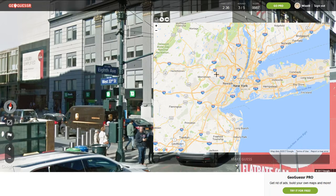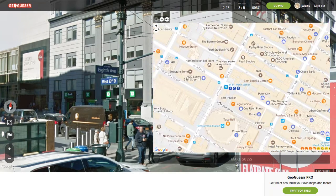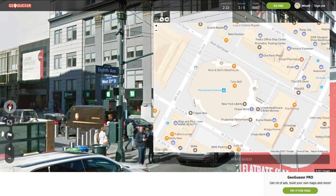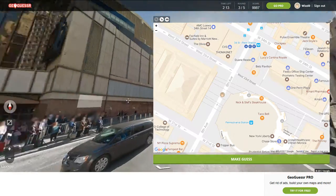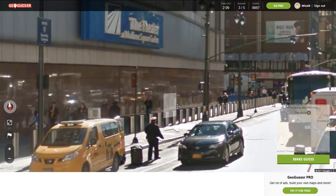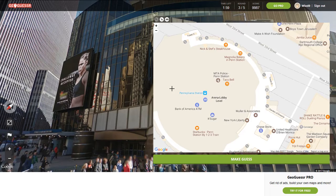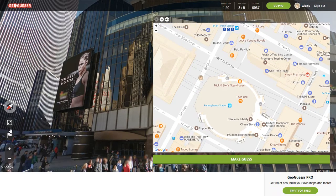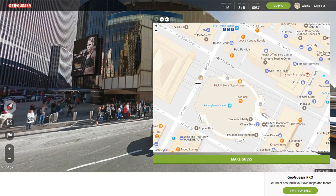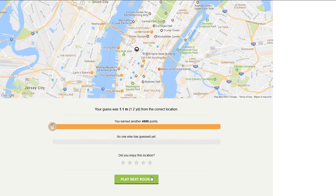West 31st and 8th Avenue. Okay. West 33rd and 8th. Oh, one of these is a station. That's a train station. The theater at Madison Square Garden. Wait, what? Is it also Madison Square? Oh. Okay. So we're kind of just past this part. Just kind of about where that is, the CCH Wall Street. 1.2 yards. Okay.